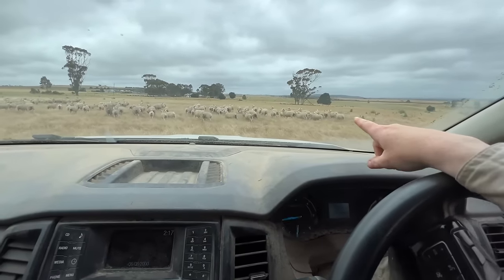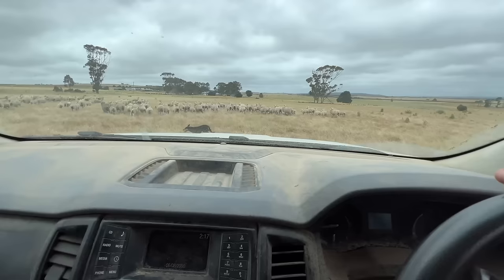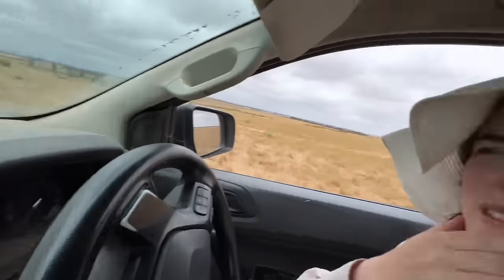That ewe's fly blown. Now this is why they're coming down. All right, I'll have to let Dad know he can crutch her when he gets them in the shed.